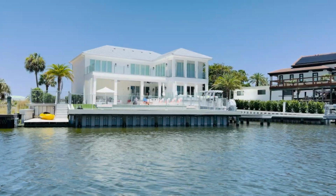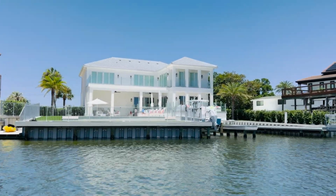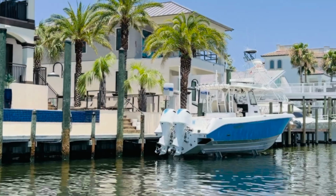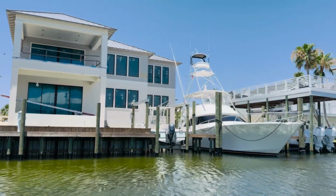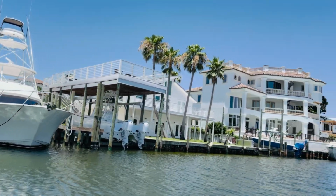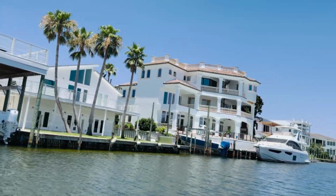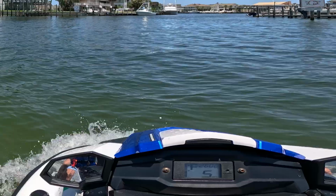Planning your visit? The best time to visit is during the spring or summer when the weather is warm and the festivities are in full swing. Just remember to be mindful of the tides and boat traffic. And while the atmosphere is lively, always prioritize safety, as there are no lifeguards on the sandbar. As we settled in and explored, the peaceful charm of this stop really set the tone for our trip.